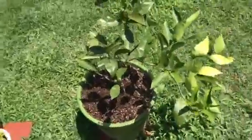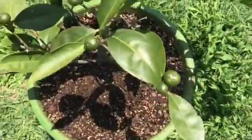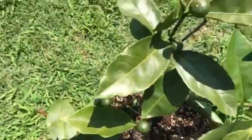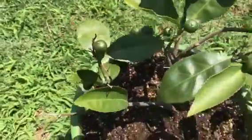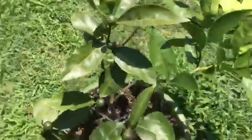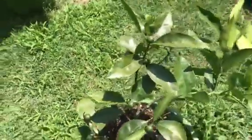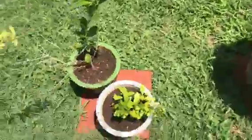This is my satsuma, and as you can see, my fruit are getting so huge. I'm excited. Some of them did come off, they fell off. So I let the plant pretty much prune itself out.